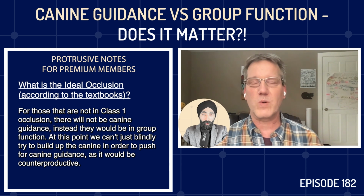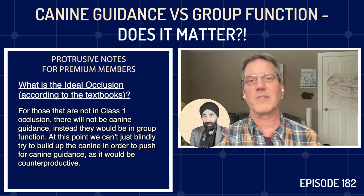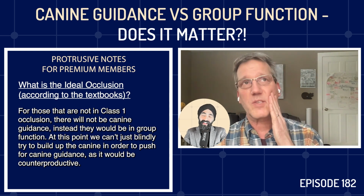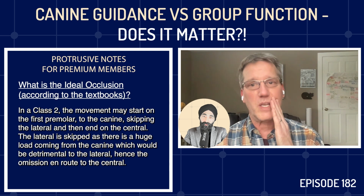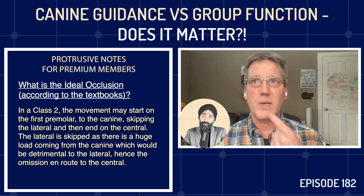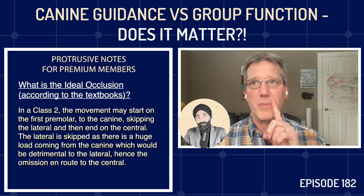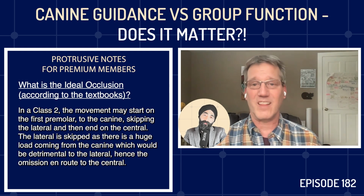That's a weak one. And for our Americans, obviously, you're making it British for our British followers, but the lateral incisor for laterals. Yes. Sorry about that. So in a class 2, you might start on the first bicuspid, then go to the canine, skip the lateral, and then go to the central. Why do we skip the lateral? Because it's this teeny little wispy tooth, and if you're coming off 70% muscle activity on the canine and you hit the 2, that's where disaster strikes a lot.